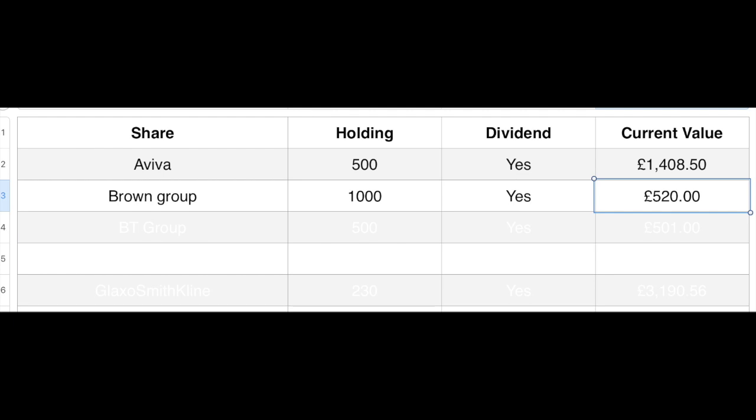but hopefully that will go back up, and that's going to be the same for quite a few of these. So the next one is a company we've all heard of. It is BT Group. I've had these in my portfolio right from the word go. I have 500 of those in there.